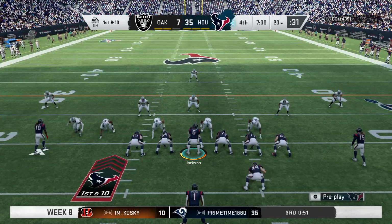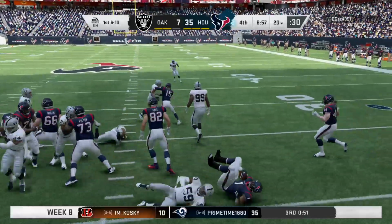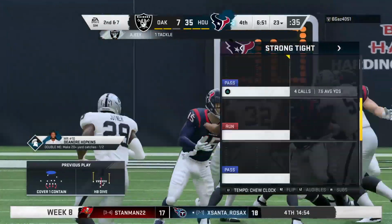Well, this ball game certainly has gotten a little out of hand. This is normally when they say you got to fill. This is fill time for guys like you and I. But yeah, to be frank, just a dominating performance. Really impressive what we've seen.